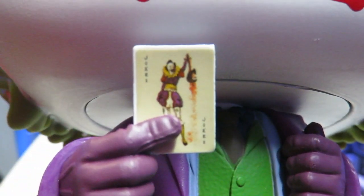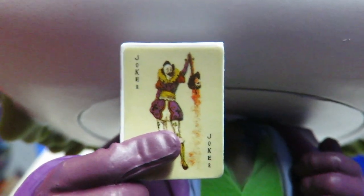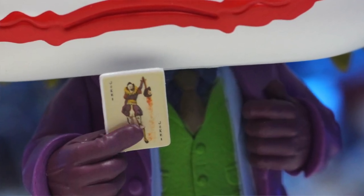He's got his playing card. Let me see if I can focus in on that, how good I can do this. Let's see, there you go. So you guys can see what the actual card looks like, and you can see the Joker there. So he is holding it on that hand there, which actually looks pretty good.